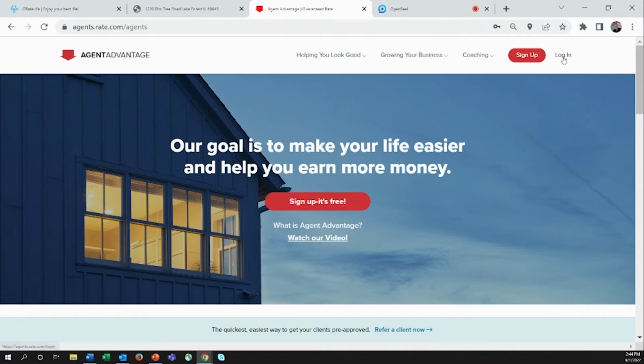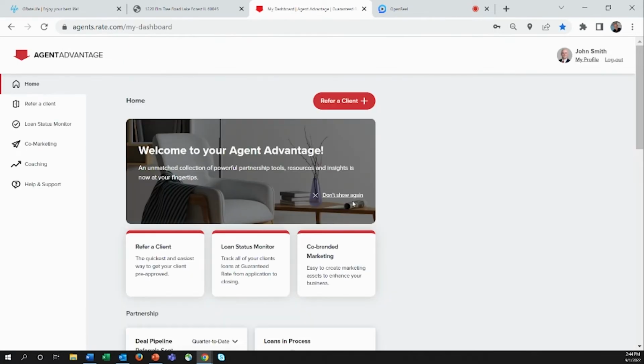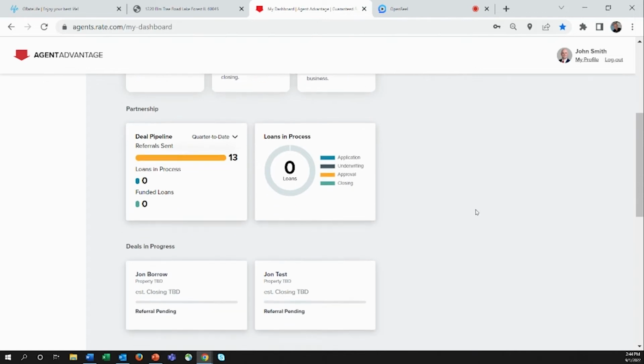So I am going to log into Agent Advantage. This is what you see after you create your account. We have a user guide if you want that to get started, but the account creation is simple. Put in a name, email, and password. When you log in, you will see this homepage. Front and center is that loan dashboard that I mentioned.